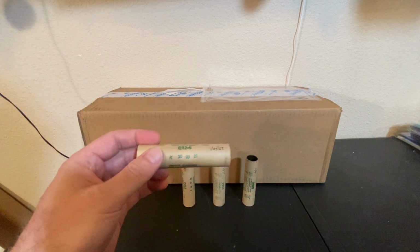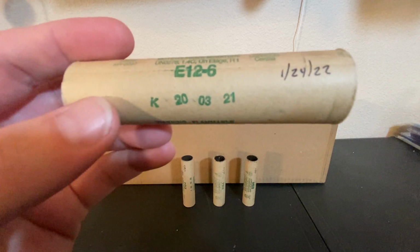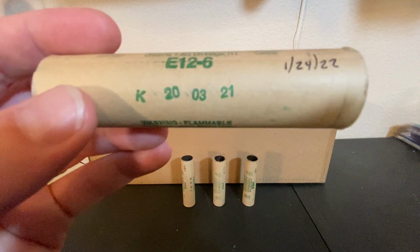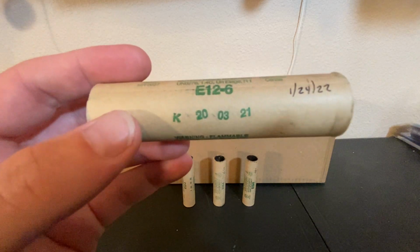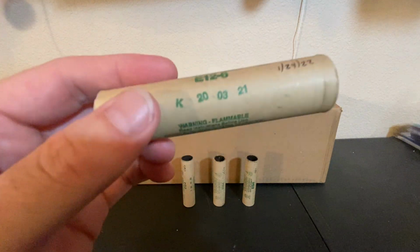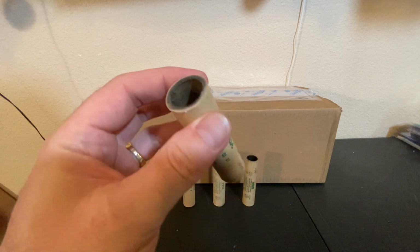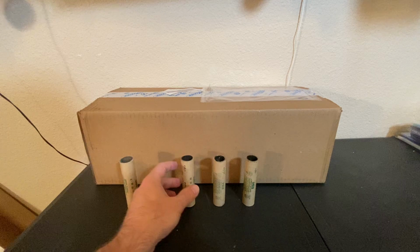So this was the first CATO you saw. This was back on January 24th of 22. And this was the spectacular boom on the pad with the high flyer. It was stamped K, March 20th, 2021. If it was 1921, we'd really have issues. But no, it's 3/20/21, and that's the only K stamp that I had. You can see it just blew the nozzle right through. There's nothing on either end. This just blew up on the pad. Not much damage to the high flyer, if you remember, just the broken launch lug.